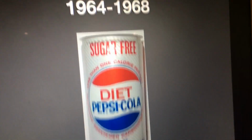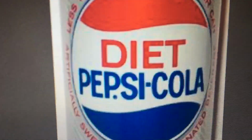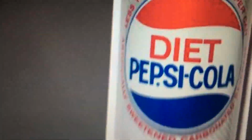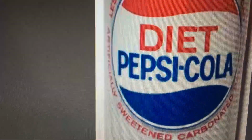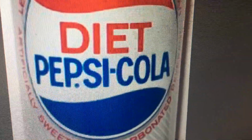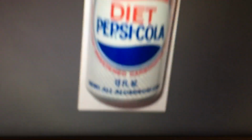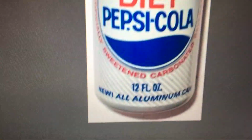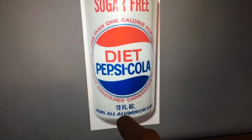1964 to 1968, we have like this silver can with the word sugar-free in red text. And then we have the old Pepsi logo with the word diet in red text and the words Pepsi Cola in blue text. And the Pepsi logo is surrounded by a blue outline. And then in red text, we have the words less than 1 calorie per, I don't know what that says. And the second one says artificially sweetened carbonated beverage. I think that next sentence says that. But the last word in the first sentence, I don't know what it says. It's so small, I can't even read it. And then we have how much per ounce is in there, like 12 per ounce. And also in blue text, it says new all aluminum can.